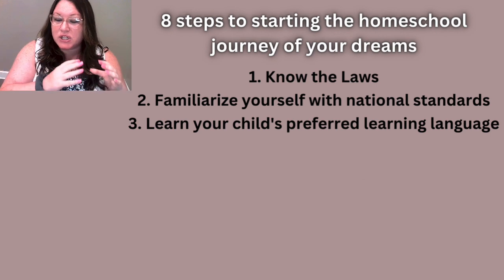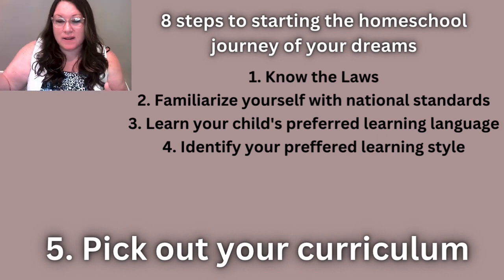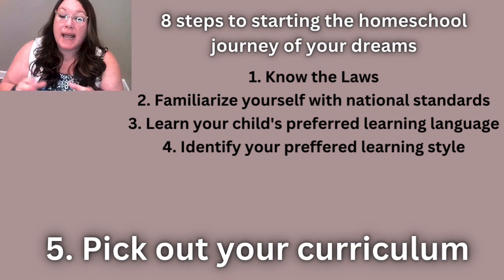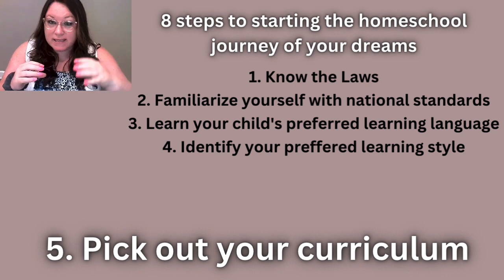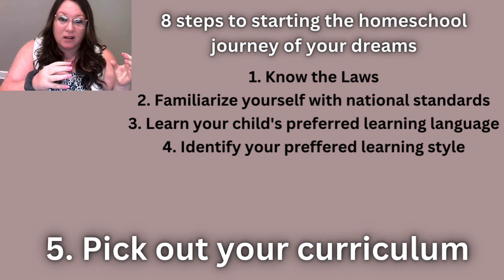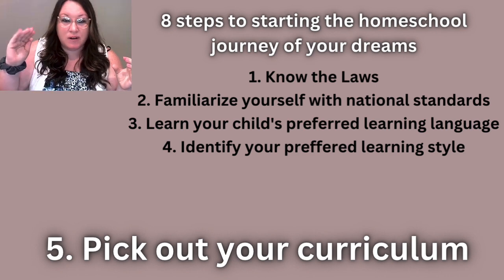And then step 5, I have all the curriculums linked, all the popular curriculums. There's always little ones popping up here and there, but I have them linked, and then I tell you, okay, this curriculum goes with this teaching style and this learning style. So do you see how you're going to take the learning style and the teaching style, and you're going to pick the curriculum that fits best with it? And we have that for math, science, history, Spanish, music, all the way down.